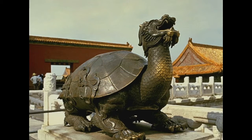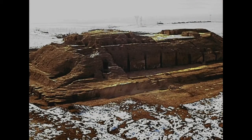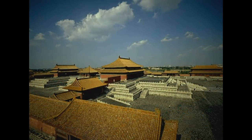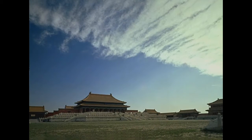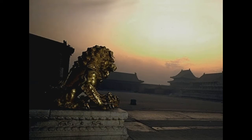During the numerous dynasties in China, wooden palaces were erected and destroyed one by one. Only the Forbidden City has stood intact for over 500 years. Now it is China's most renowned traditional architecture and the largest museum, which houses a rich treasure of historical relics and unique works of art.